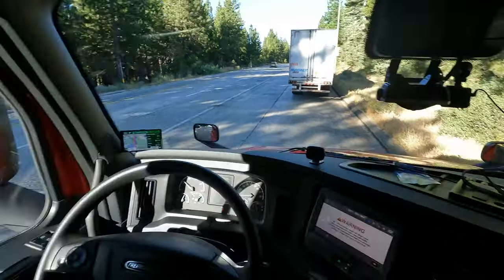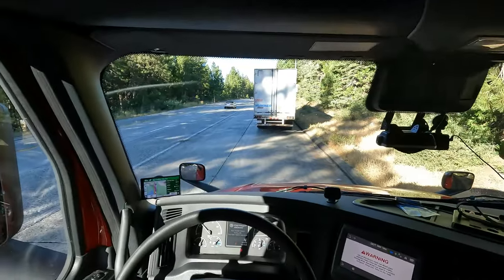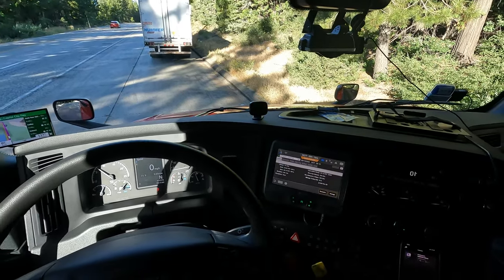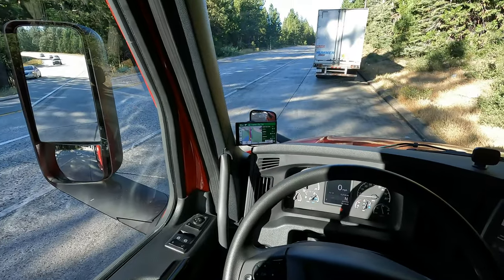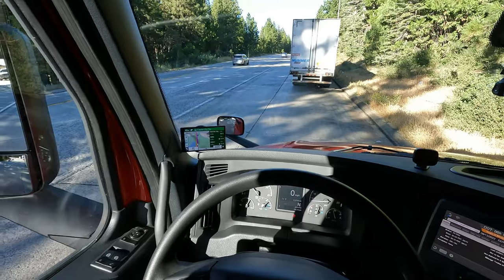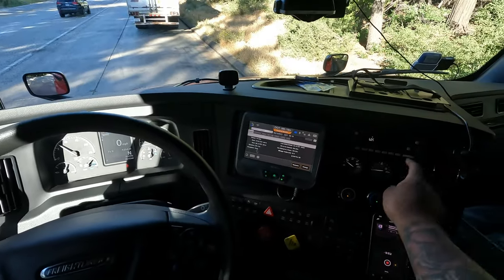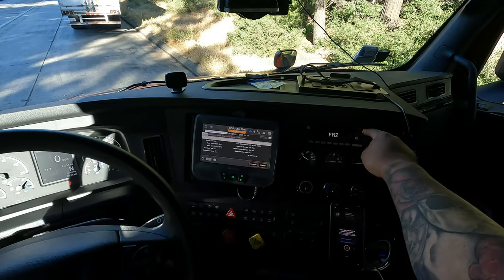I got a question for you guys. In my year of driving, I've seen like 5-6 trucks burn at the bottom of hills. Why do you guys ride your brakes all the way downhill? I don't get it. My J brake holds me fine, so I don't know.